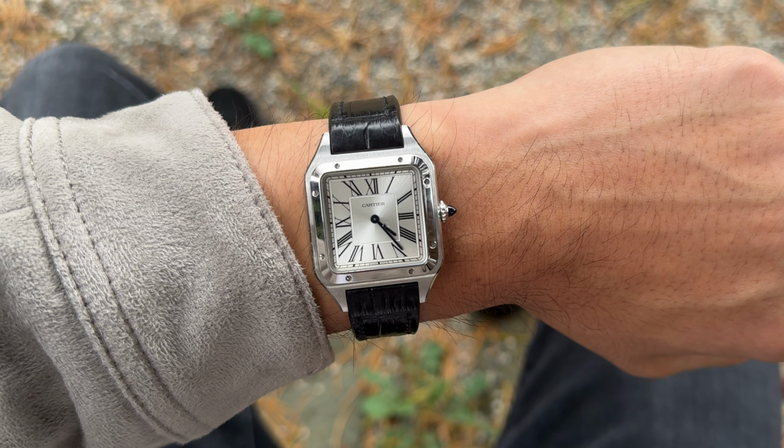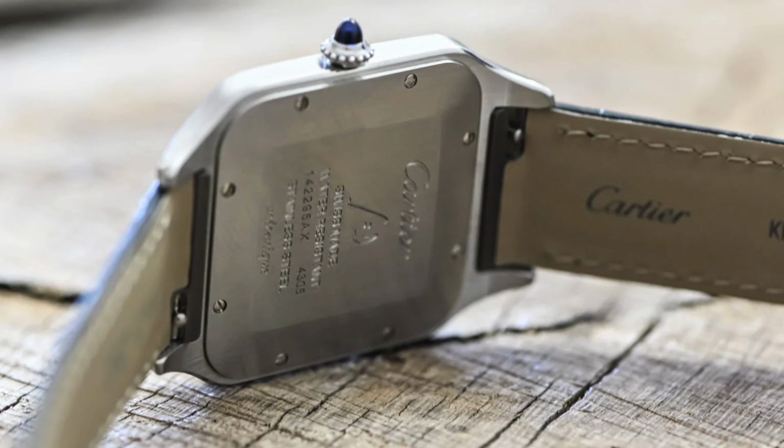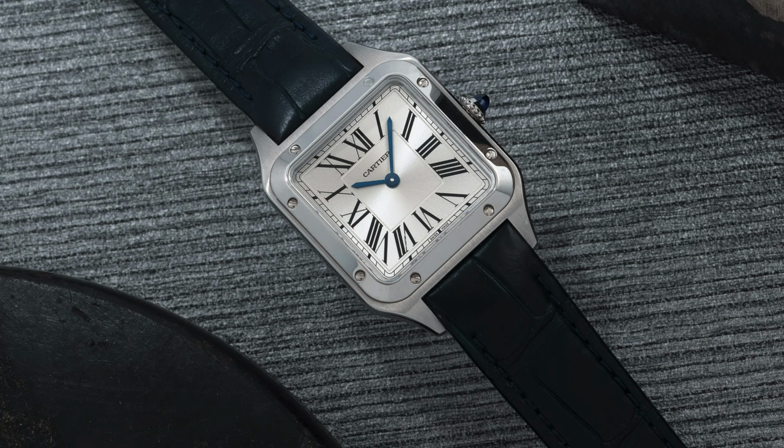I love that I don't have to worry about setting the time. I love that I don't need to service it every couple of years. This is one of the most reliable timekeepers in my watch box.